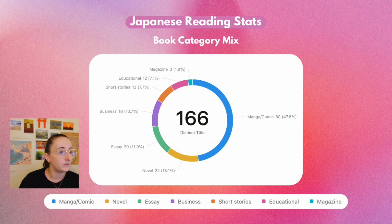Other than that, I'm very happy to have managed to read 22 novels. I definitely want to read more novels from now on. So novels in Japanese are probably the hardest type of fiction that you can read, just because the language is not straightforward, the expression is not straightforward at all. So I want to focus on them from now on. I have a good balance between short story collections, educational books, business books, essays and novels. And then magazines were just very punctual. I read 3. Intentionally I read those because the language used in magazines is not really the same as the one used anywhere else. So I was really making a conscious effort here to just diversify my reading materials over time.